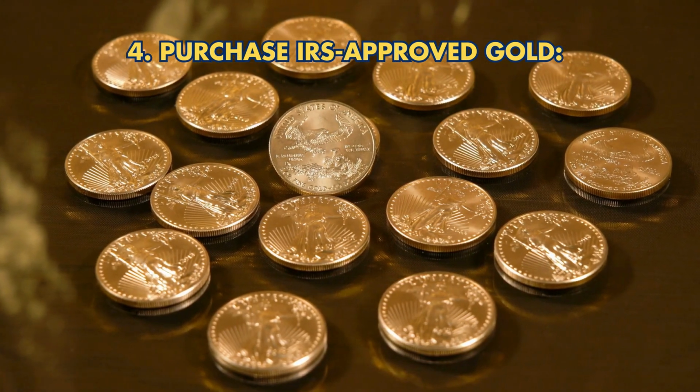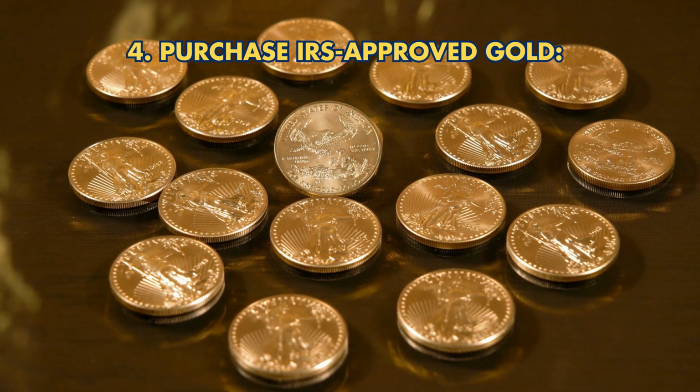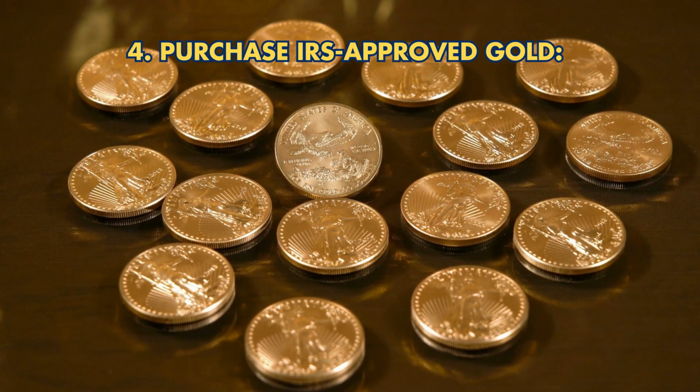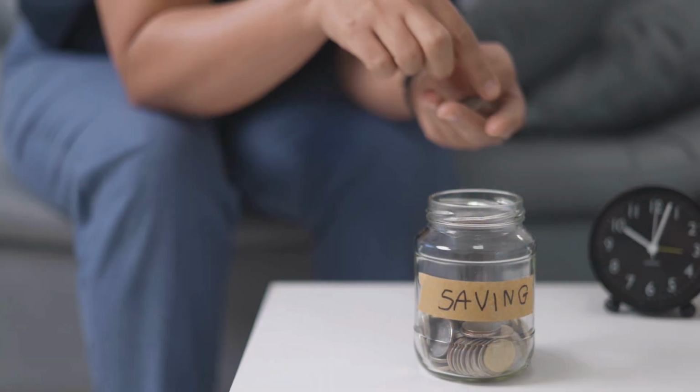4. Purchase IRS-approved gold. Work with your custodian to buy gold that meets IRS purity standards, 99.5% for bullion. Common choices include American Gold Eagles and Canadian Gold Maple Leafs.